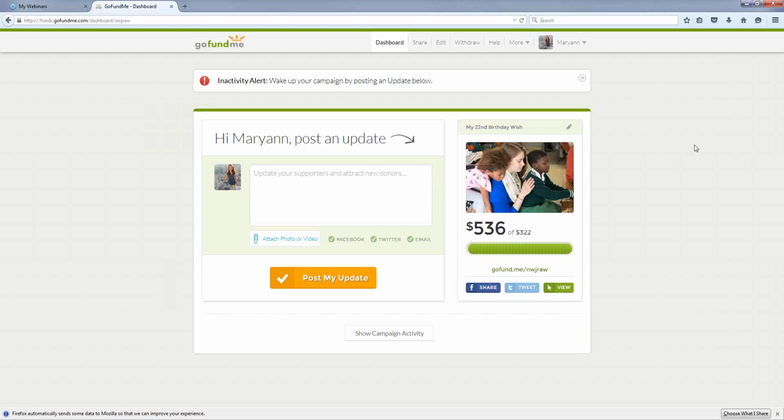I actually used GoFundMe last year to run a campaign during my birthday to raise some money for a few ministries that I worked with when I was on a trip in South Africa. So I'm just going to quickly show you how easy it is to use the website. When you log on, you'll come to here. This is your dashboard. As you can see, it's very easy to post an update right here about how your fundraising is going or how much money you have left. You can attach a photo to an update if you'd like. And all of your page's information will be right here on the right-hand side.